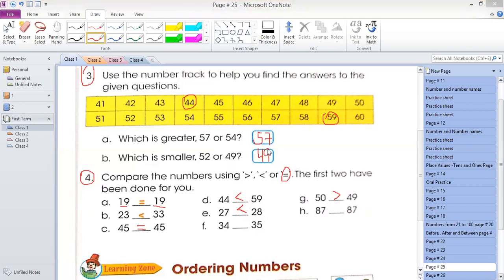Yes. Very good. Now for H, 87 and 87, which sign should I use? 87 is less than 87, greater than 87, or is equal to 87? Yes, guys. Equal to. Very good, because 87 and 87, both numbers are same, so they are equal to each other. 87 is equals to 87.